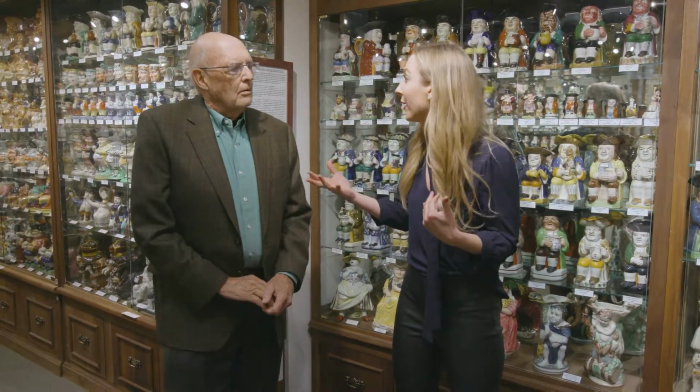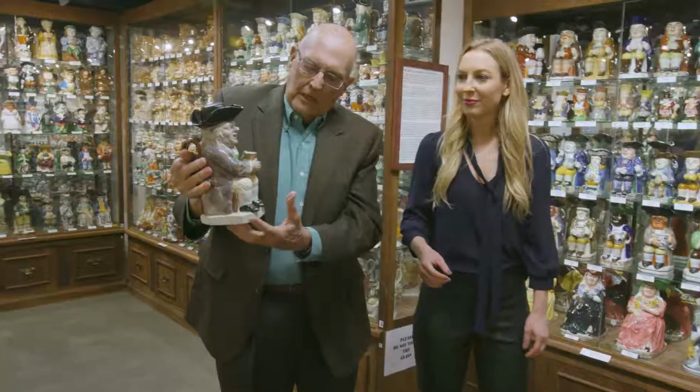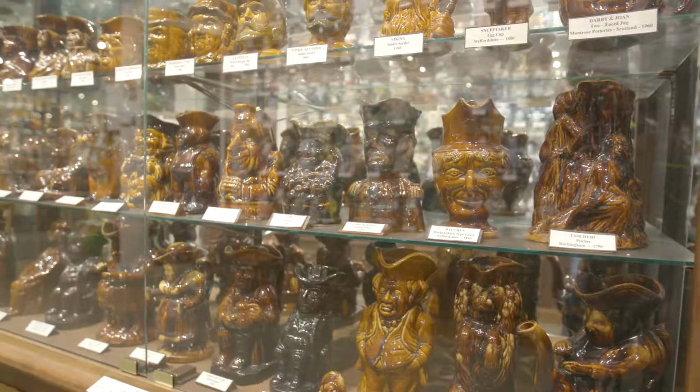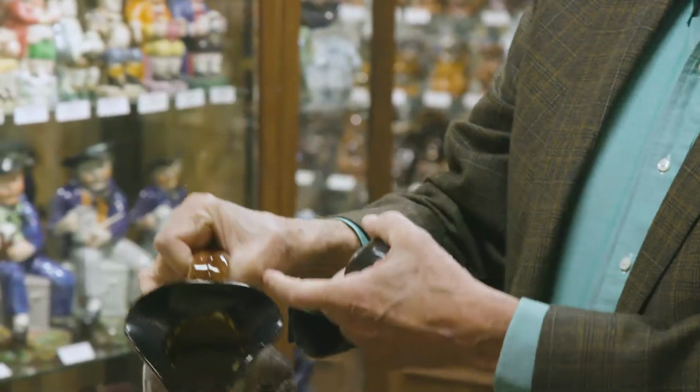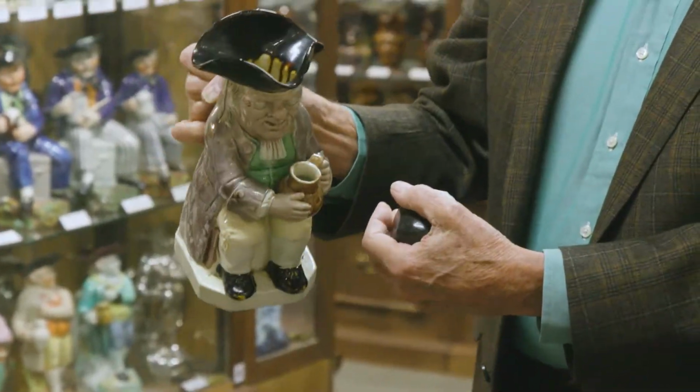What is a Toby jug, and what's the difference between a jug and a mug? Well, let me show you here, okay? A Toby jug is a full-bodied, anthropomorphic person jug. Toby is not just the head, it's the head and body. That's what makes it a Toby. It'll have a spout on it, and it'll have a handle. That makes it a jug as opposed to a mug.